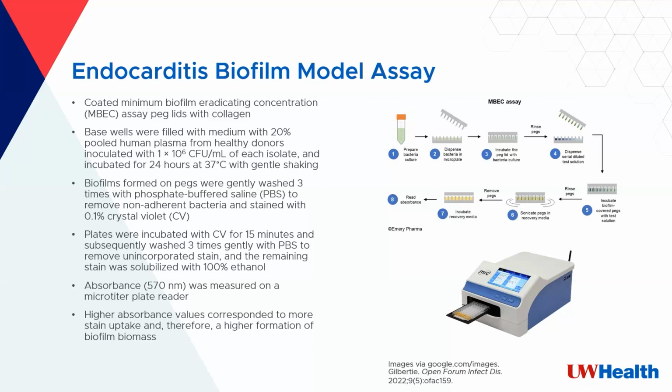So after they stain it, they're then able to run it through a microtiter plate reader, which is in the bottom right, and that shines a light through reading that crystal violet, giving a reading, and being able to quantify how dense or how formed that biofilm biomass actually is. So that was the basis for creating those biofilms, leading into the MBEC assays.